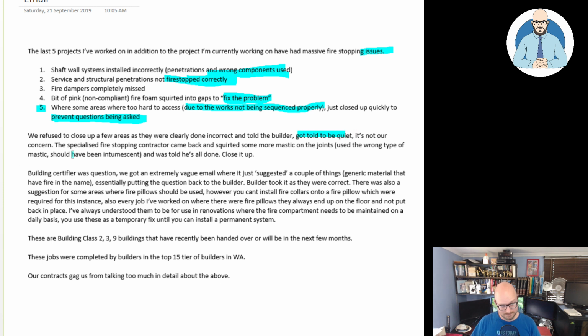It's not as concerning. The specialist fire stopping contractor came back and squirted some more mastic onto the joints, used the wrong type of mastic, should have been intumescent, and was told he's done, close it up.